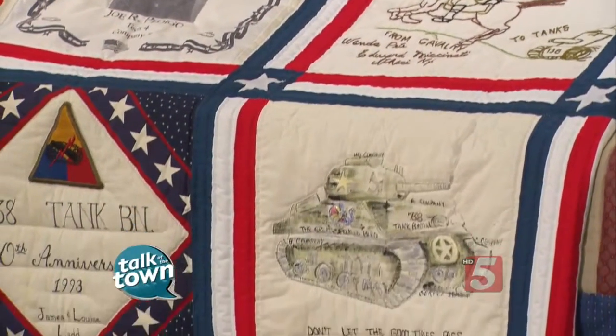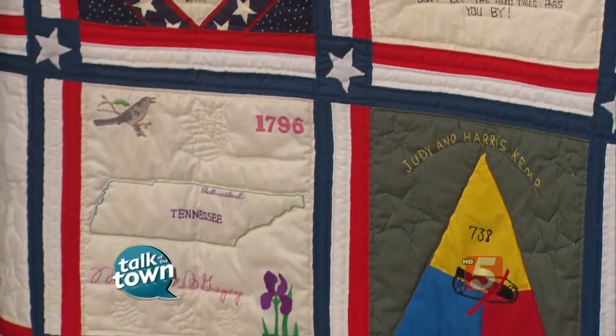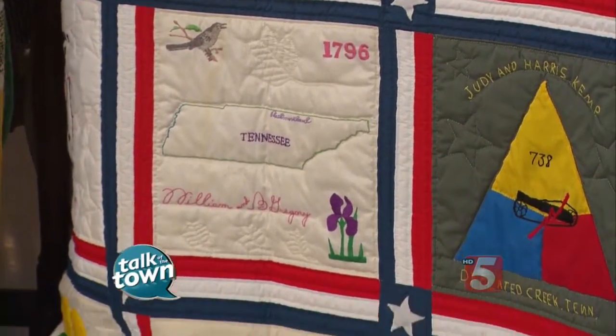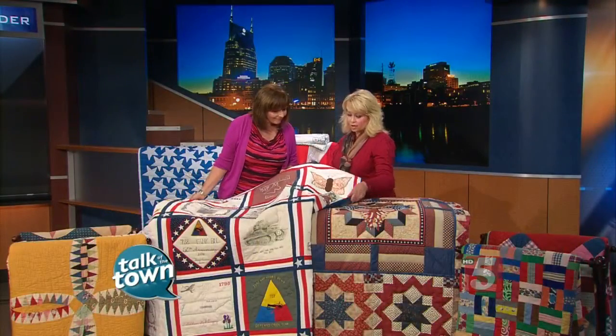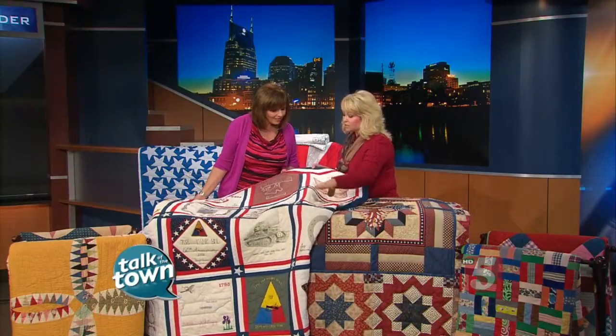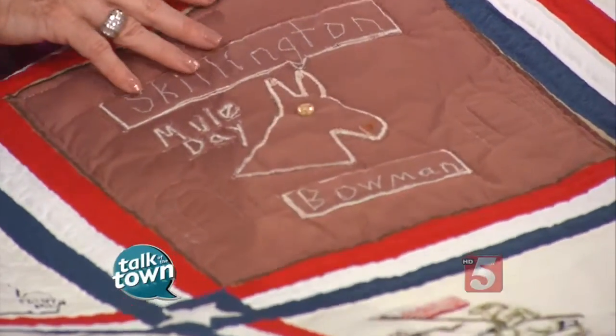It's beautiful, and many of the members of that battalion were from the state of Tennessee. It's so interesting to see and read about each one. Yes, each quilt is specific to the member, and a lot of times has their name on it, the state or city where they were from, and there's some from all over the country, but many from Tennessee as well. That's awesome.